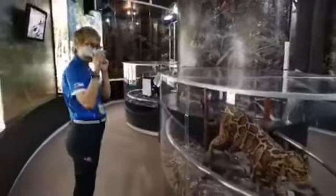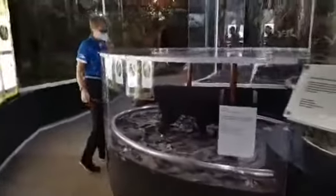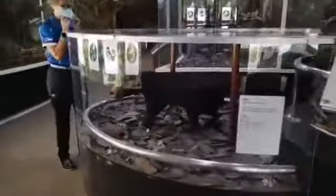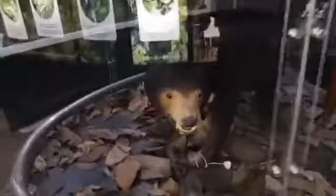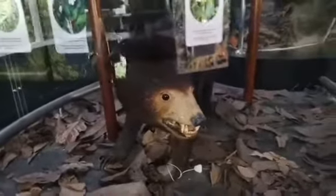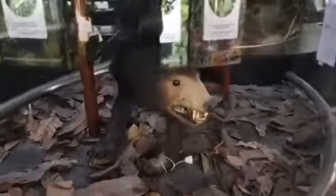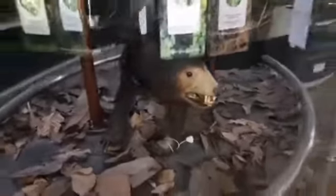Let me show you another very interesting animal. Look, our sun bear. It is one of the smallest. Do you know Sabah is amazing? It has a nickname, it seems. We always have things that are the smallest. It is the smallest bear in the world.